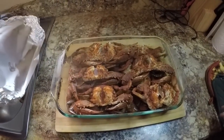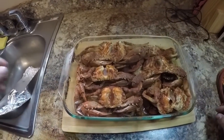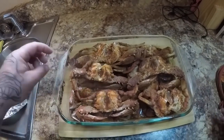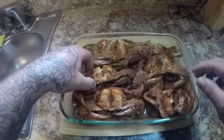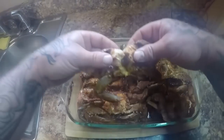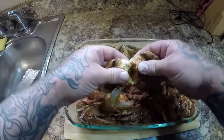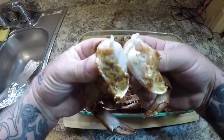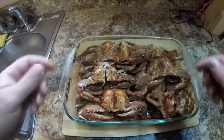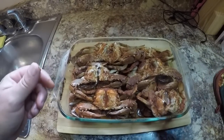Look at that, y'all. Holy cow. Man, that looks really hot. They're all nicely cooked. Steaming up my GoPro here. Oh yeah, that looks good, guys. Look at that. Awesome. So I'm going to let these cool down a little bit, and then we'll start eating some.